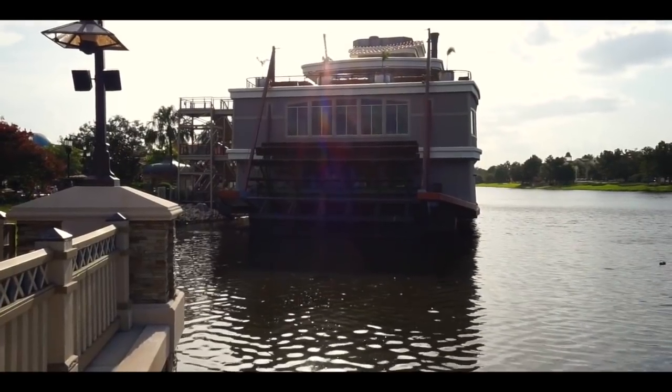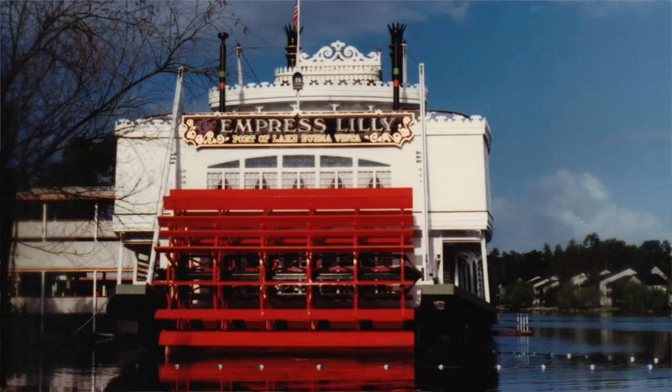used to be the Empress Lily. It was on the port of Lake Buena Vista, and this was an all-you-can-eat character breakfast. I actually have a pin from when this was the character breakfast. You can meet Mickey and Minnie and the gang right there. It's kind of crazy to think you could actually meet Disney characters that were not inside a theme park where you didn't have to pay admission. You got to think, you didn't have to pay admission back in the day to get here. So you could just make a reservation and meet Mickey and the gang without stepping foot inside one of the parks on property.